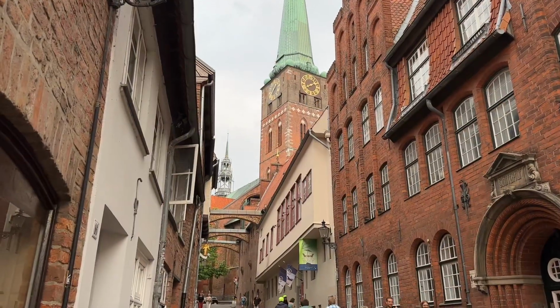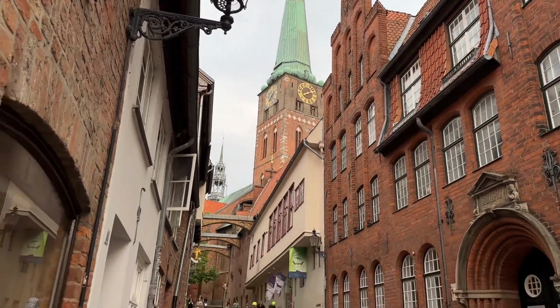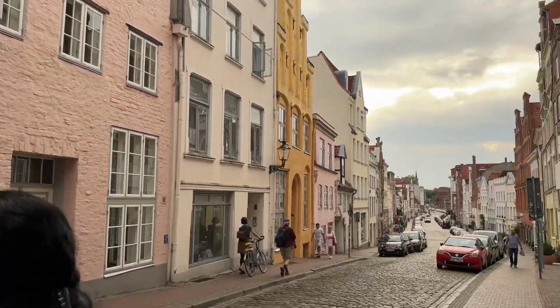I think this is one of the cutest streets in Lübeck because of this view here, and then look at the houses down this side.